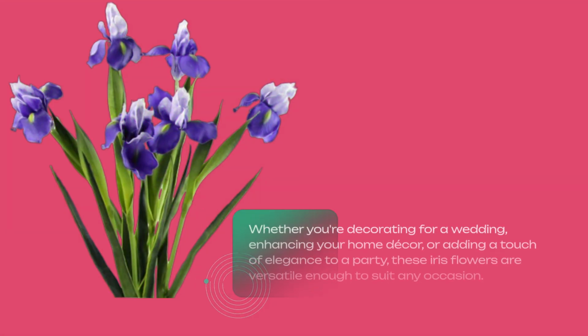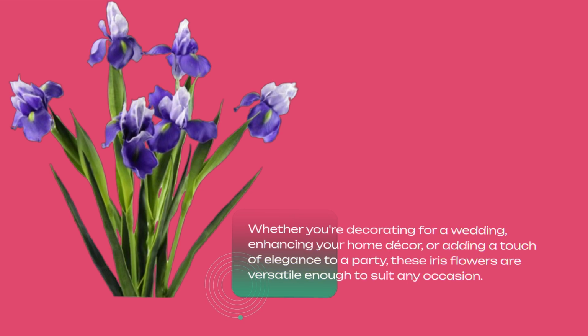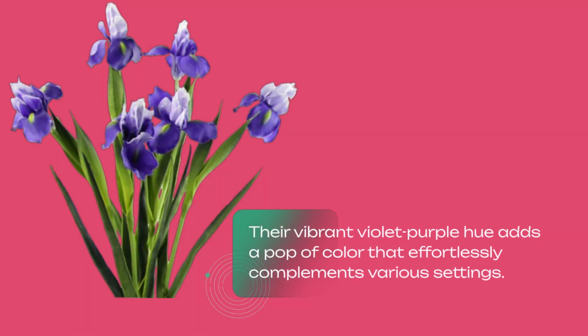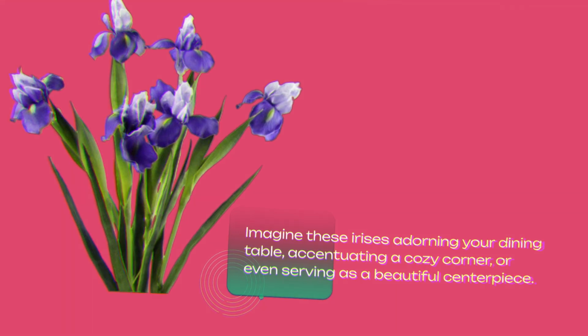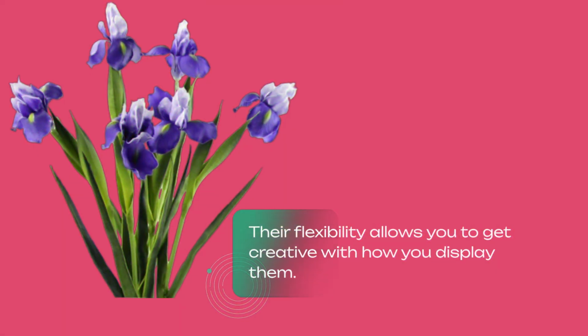Whether you're decorating for a wedding, enhancing your home decor, or adding a touch of elegance to a party, these iris flowers are versatile enough to suit any occasion. Their vibrant violet-purple hue adds a pop of color that effortlessly complements various settings. Imagine these irises adorning your dining table, accentuating a cozy corner, or even serving as a beautiful centerpiece. Their flexibility allows you to get creative with how you display them.